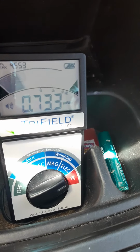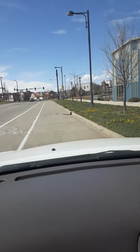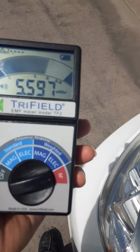I'll have to get out of my car and just verify this. There's a place to park up there anyway. And then there's another cell phone tower right here. Ooh, it's running pretty hot right now. Well, by standards of what it was. So let me just check. Oh, this is just interference from my car. No, it's going up higher and higher.